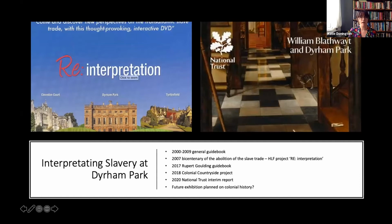And I'd really recommend an article by Jessica Moody, which explores the different interpretive frameworks which have been used at Durham Park. She goes through and looks at the 2000 to 2009 General Guidebook. Then she compares it with Rupert Golding's more recent guidebook.